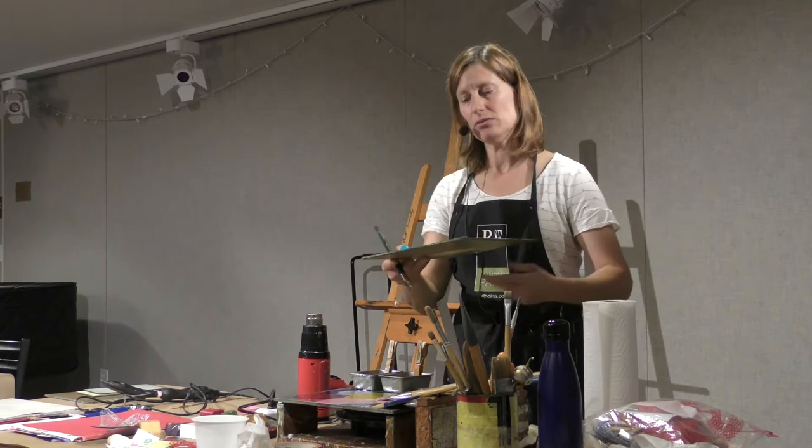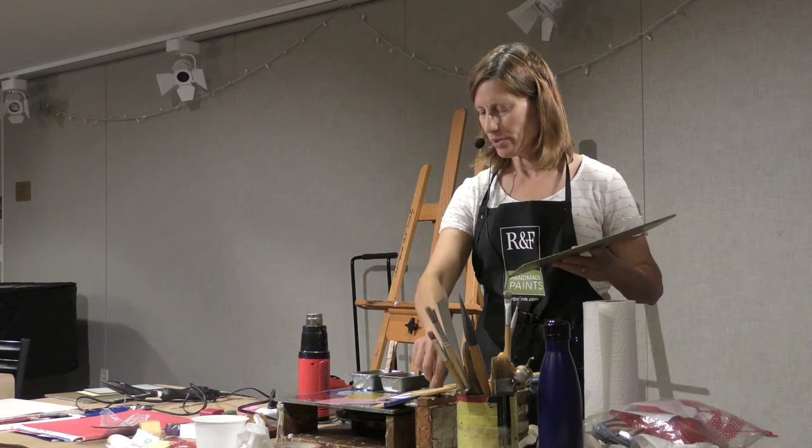So yeah, you can get detail. You can get detail with a small brush, which is challenging, but you can get detail other ways, which is easy. So I'll show you that too.